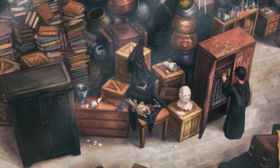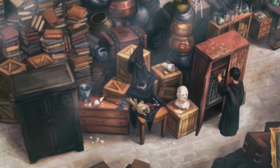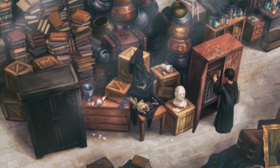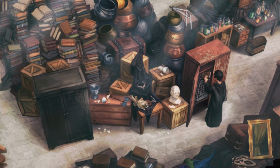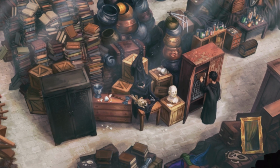The broken vanishing cabinet that used to reside on the first floor had recently been moved into the room. Draco was trying to repair the cabinet to allow Death Eaters into Hogwarts to sneak attack on Dumbledore. He had, in time, succeeded.